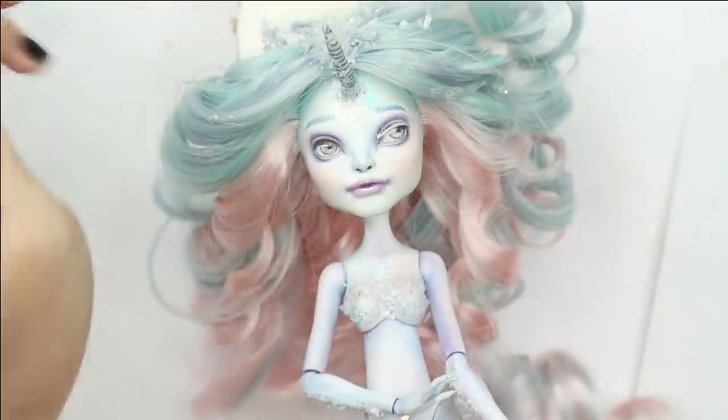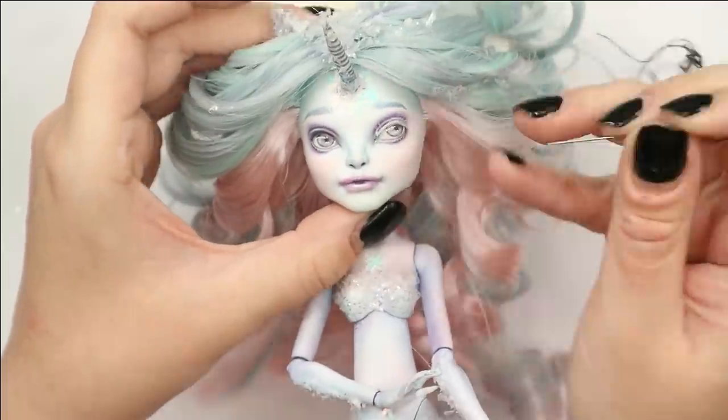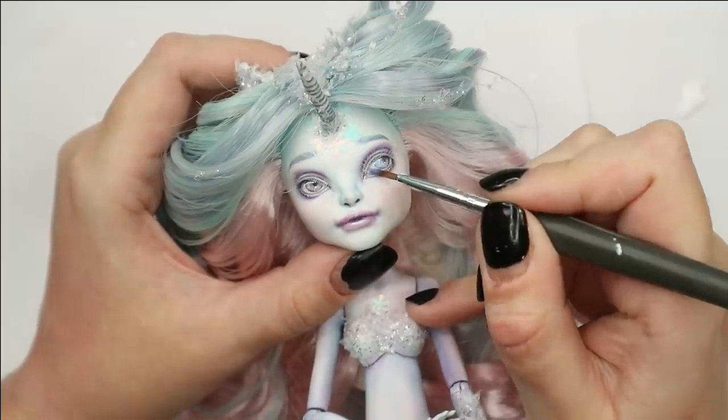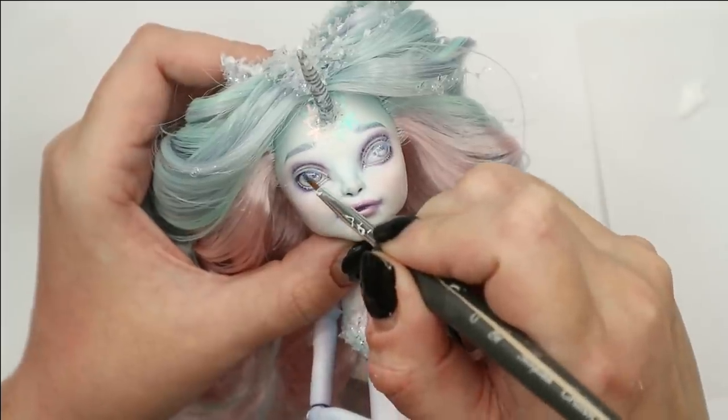Now I just need to glue the false lashes, and this time I'm going to use white eyelashes, you know, winter special edition. And then I will also apply a touch of glossy varnish to her eyes and lips, and then we will finally take a look at the end result pictures.